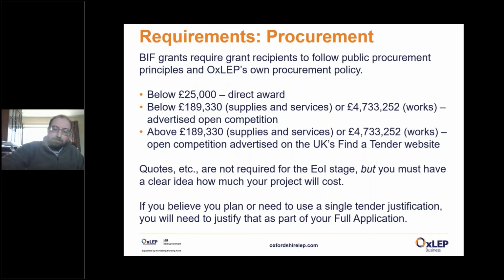There are also some procurement requirements. We're not going to ask specific procurement questions in detail at this stage, at the expression of interest stage, but they are important for applicants to bear in mind because we will require grant recipients, applicants to follow public procurement principles and OxLEP's own procurement policy. So the very brief summary on this slide says that below £25,000 you can just directly award to a supplier. We're not going to query how you choose to make that decision.